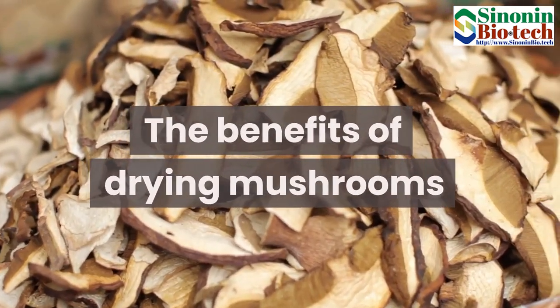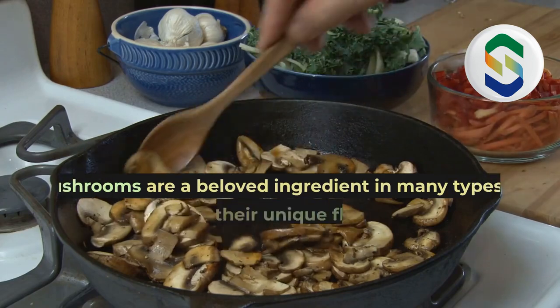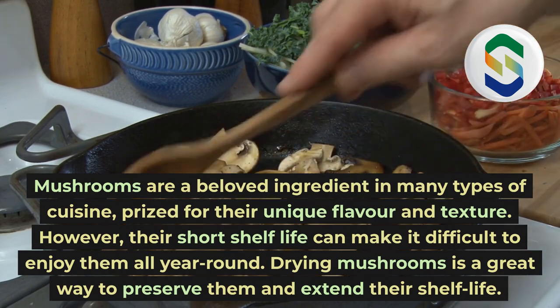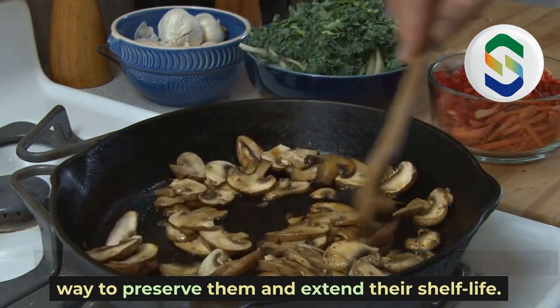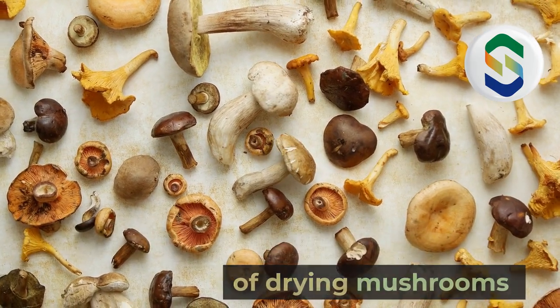The benefits of drying mushrooms. Mushrooms are a beloved ingredient in many types of cuisine, prized for their unique flavor and texture. However, their short shelf life can make it difficult to enjoy them all year round. Drying mushrooms is a great way to preserve them and extend their shelf life. In this video, we'll explore the benefits of drying mushrooms.